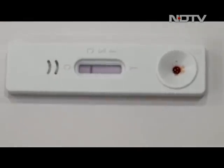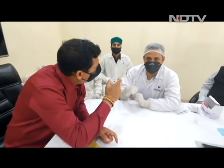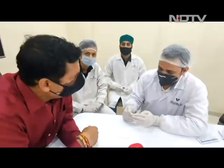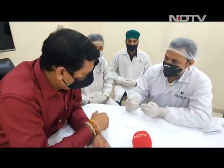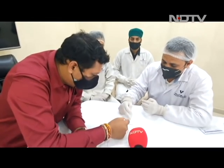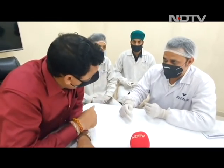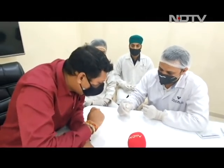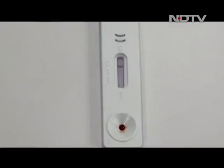So if one comes, that means IgM, that is the early infection. When we are infected, which means then I should also do a COVID test. So once we are infected, first IgM will be produced in our body to fight the virus. That will show up on one. And then IgG antibody will develop, which is after I have recovered from the infection. That is number 2. So in this case, both are negative. I haven't got the infection, but I also don't have antibodies.